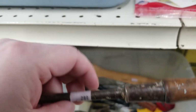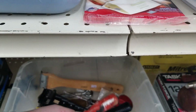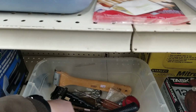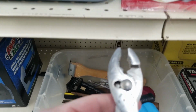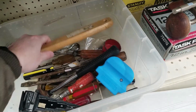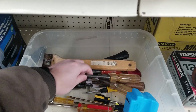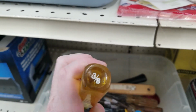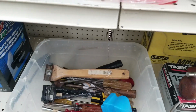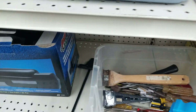One handle screwdriver. $3 for this guy. Better off going to garage sales maybe, looking for this stuff. But it wasn't really what I thought it was. It was just me being emotional. We'll keep that one.